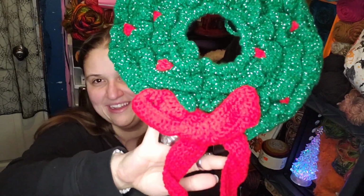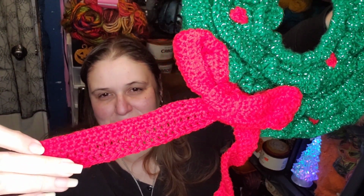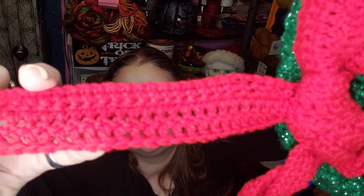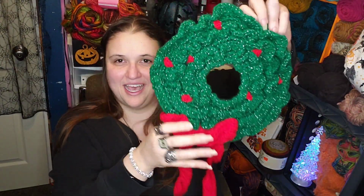This is what I made. I just crocheted a string, or not a string, but it looks like three or four rows. It looks like I did single crochet up here, and I probably got tired of that and then double crocheted down here. And I made that into a bow and tied it on.